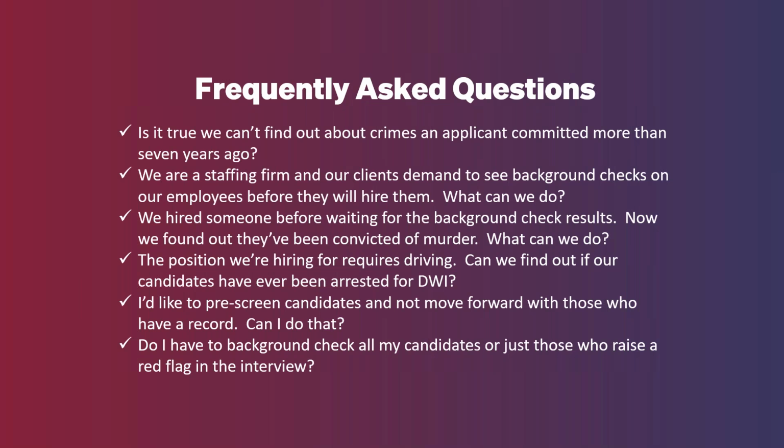Frequently asked questions, and I'll try to get through this as quickly as possible because I know we're short on time here. Is it true we can't find out about crimes an applicant committed more than 7 years ago? This is entirely state law dependent. There are some arrests you cannot find out about if they happened more than 7 years ago. In some jurisdictions, felony convictions can go back as far as they can, so in some jurisdictions, there's no limit. It really depends on state law.